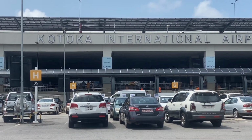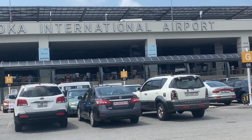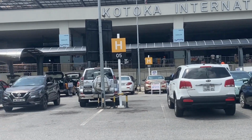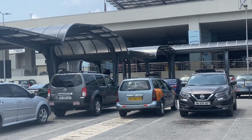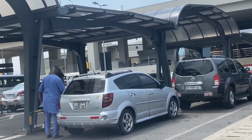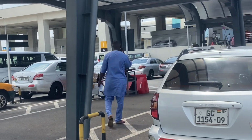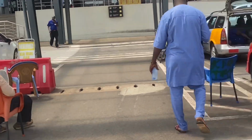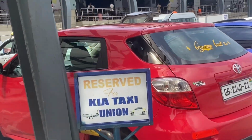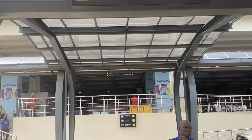So this is Kotoka International Airport. This is the parking area I was talking about. You can park here for many days. And if there's anything wrong with the car, or any harm on your car, it's on your own fault, or it's going to be on your own bill, because there's nothing to show that you can park as long as you want. So on your own risk, you can park. That's it. So there's the arrival and there's the departure.